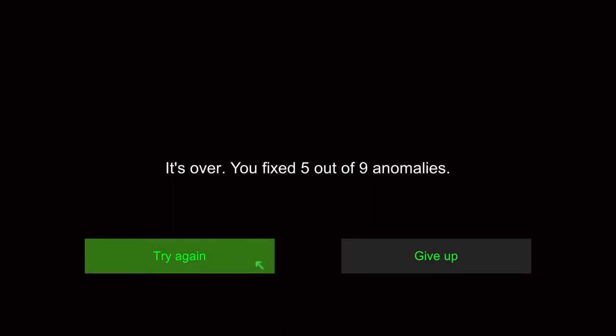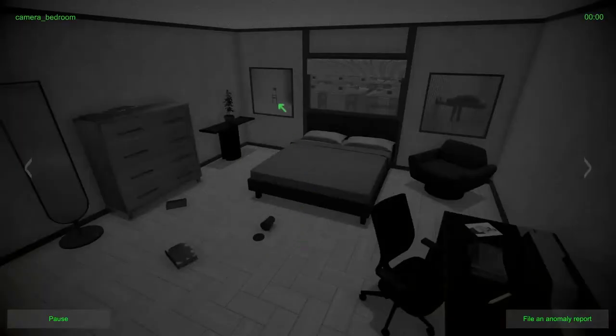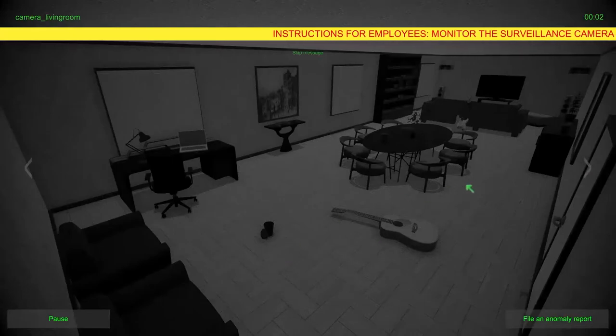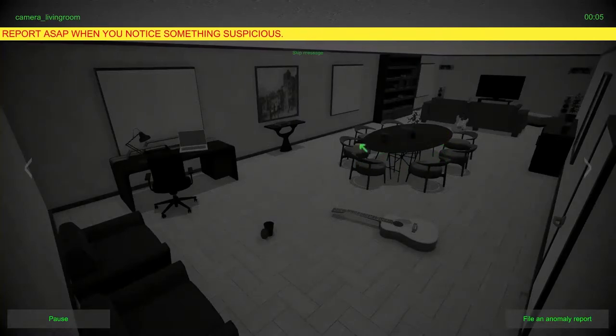So, let's go again. All right. Chair, plant, thing right there. Dead person looking like they're... Oh, wait, no. Sideways person folding. Weird chair. Is the room always set up the same in the level? Yes. Okay. This was darker. This table was darker. Oh. So there was a shadow anomaly going on over here.